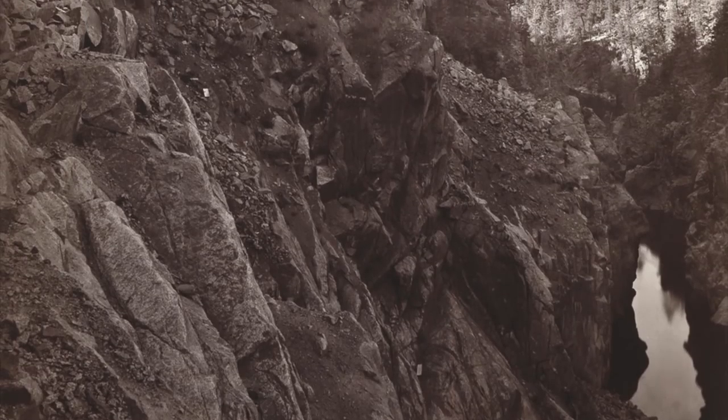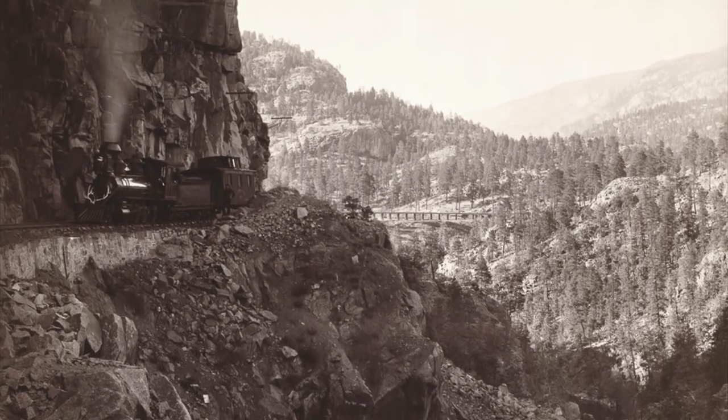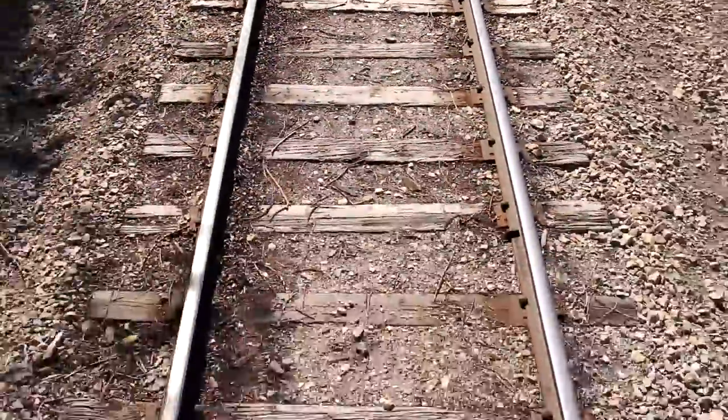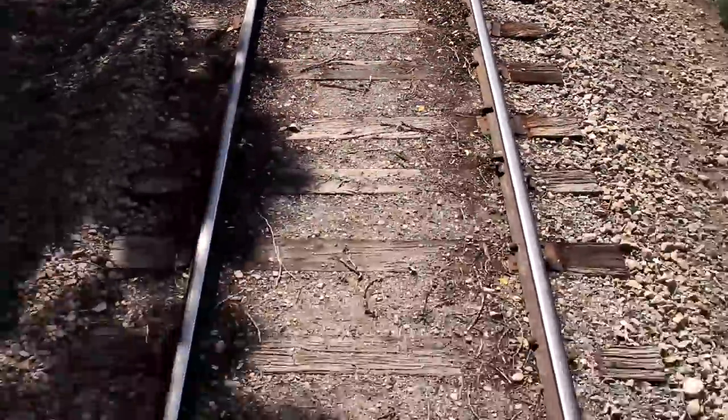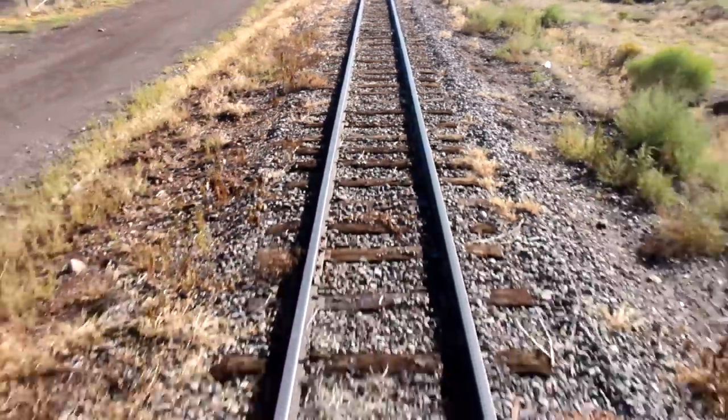Some places had to be reached with tolerances and budgets so tight that the frames of standard rolling stock could snap in half in a corner. So to bring rail service into the nooks and crannies of civilization, the rails were simply moved closer together. This is what's called the narrow gauge.